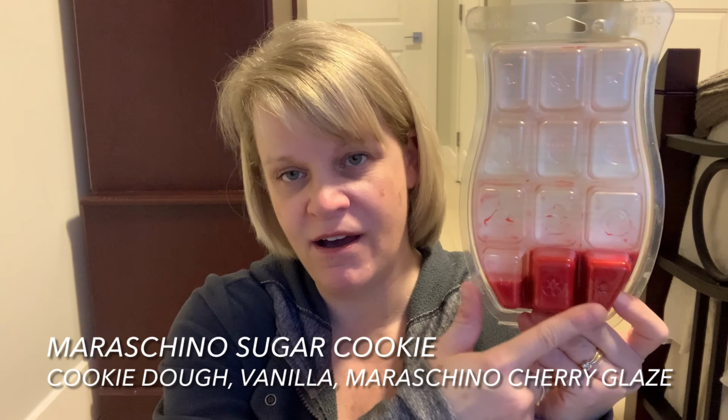I mixed it today with Stroopwafel Delight. It is maraschino sugar cookie. I warmed it the other day on its own. So here's my progress. I'll put the picture up here. So I think I warmed roughly 3 cubes, give or take. And I should be able to polish this off towards the end of the year.